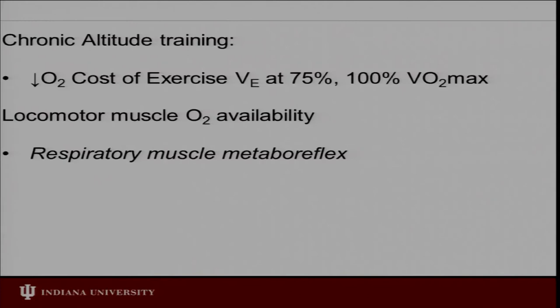And as Dr. Amon described yesterday, and also Ryan alluded to earlier, it's been shown before by Dr. Craig Harms that an increase in the work of breathing results in an increase in leg vascular resistance and therefore an attenuation of blood flow. And it also works the other way, where if you reduce the work of breathing, you increase leg blood flow. And we think that this respiratory muscle metaboreflex may play a role in what we're seeing here.